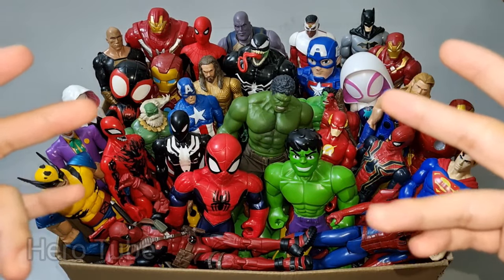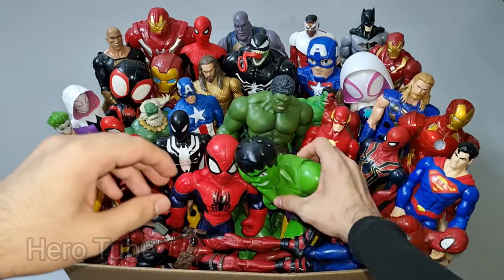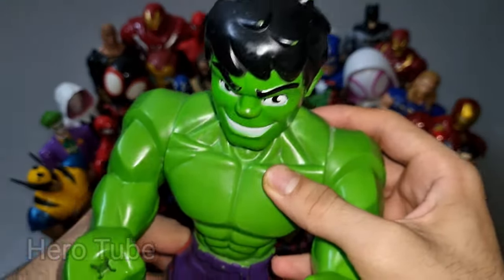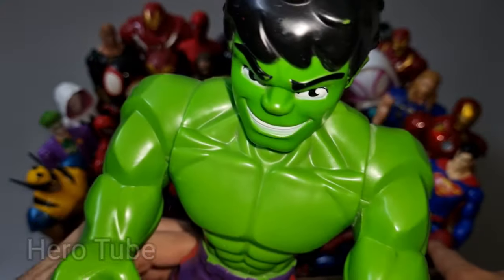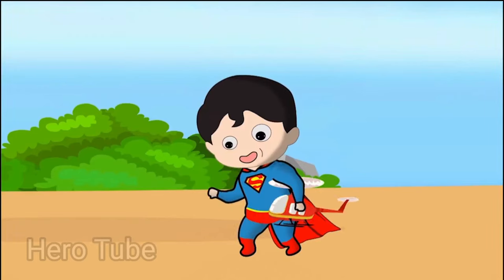Guys, look at this collection of superheroes. Let's check one by one. What is this one? Wow, guys, look at this, so cool and very powerful and super strong. The green and shiny Avenger, guys. Wow, this is super cool. This is super cute, very powerful superhero. This is a green and shiny Avenger Hulk cartoon.